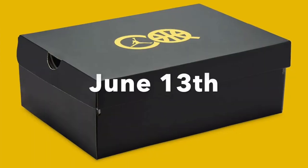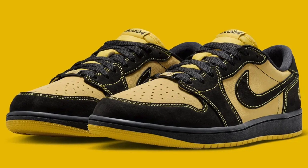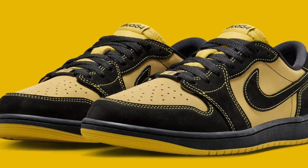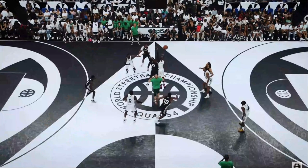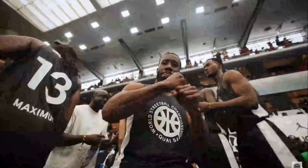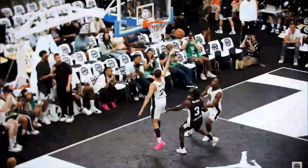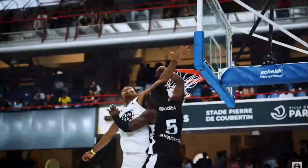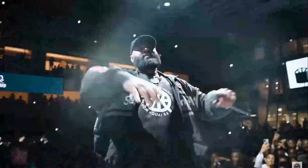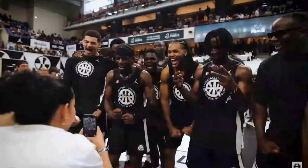So starting hot and heavy, we do have a collaboration. This is the Jordan 1 Low 85 Quad 54. Quad 54 is a French basketball tournament known for its street ball and music. This year will be the 22nd annual event. It takes place in Paris, France, on June 5th through June 6th of 2025. They are technically releasing 4 pairs, however we'll be going over just one.